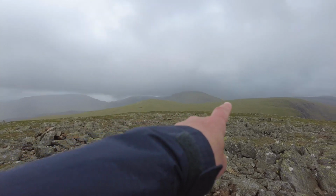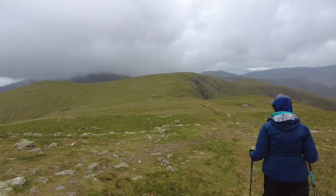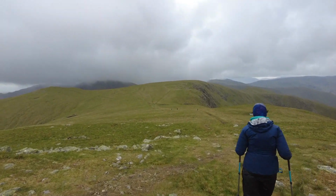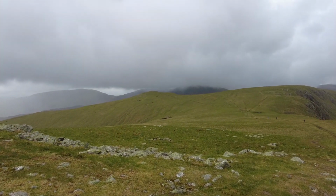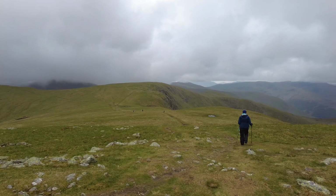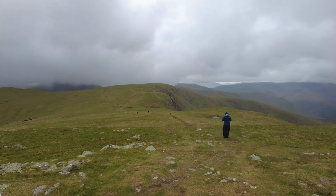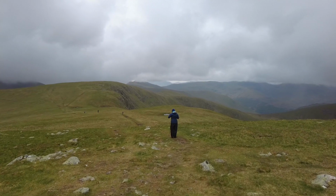4 miles and several hours to get to this first Wainwright of the day. What a hike. But now, the next three are really close. I'll show you now. One over there, one over there, and one over there. So, if you can hear me, we're heading over there first, which is Kidsty Pike. Then we head over there for Rampsgill Head before we head further on to the final three fells.